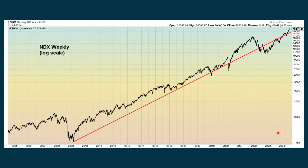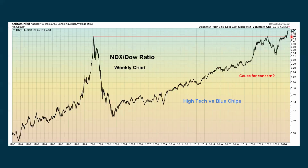And here's a weekly chart of the NASDAQ 100, going back to a trend line set in 2009, and we're still well above that trend line. This is the ratio that I actually got from a perma bear. And I haven't seen any videos by this person because they thought we were going to come up to this red line again and then everything was going to completely fall apart. Well, we've been going up, but they haven't really said anything since then to try to explain why the market isn't falling apart. But this is a ratio between the NASDAQ 100 and the Dow. And as this keeps going up, that is more positive for the market.